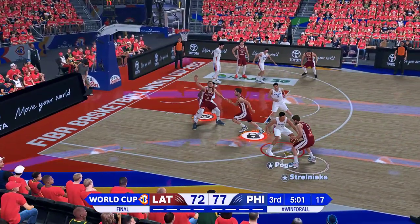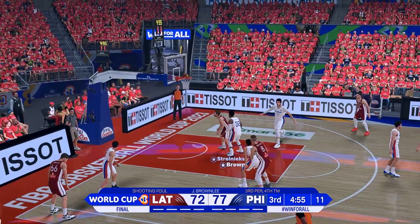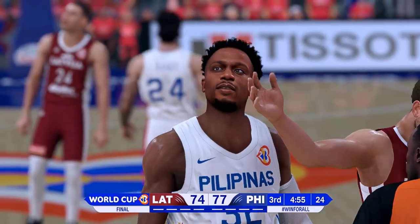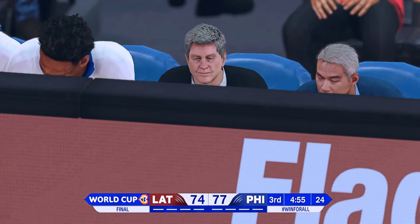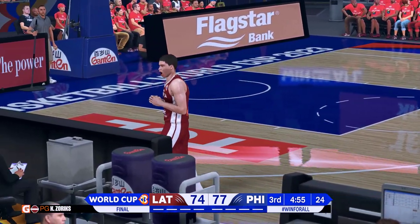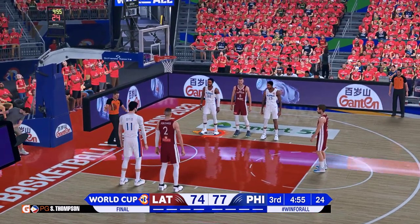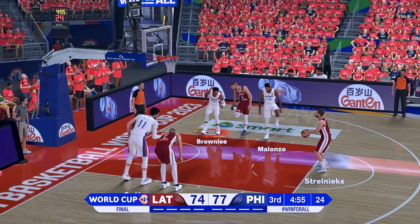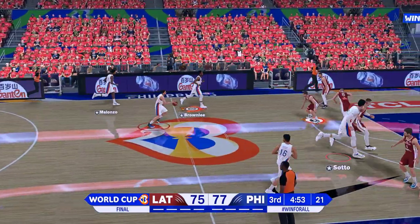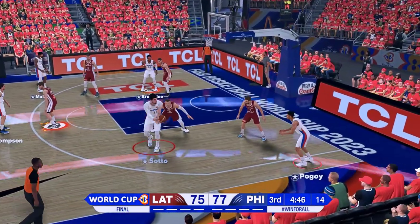He's covered by Thompson. Inside, here's Strelnix, and they call the foul, so he's got the and one chance here to make it a three-point play. Used the pick to perfection and got all the way to the rim. This will be his third free throw shot of the game. Strelnix, one shot. Here's Thompson. Out to the right wing.